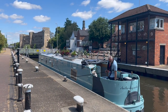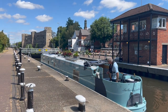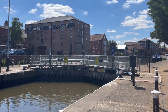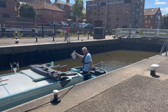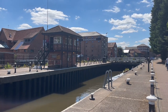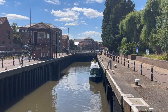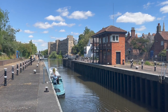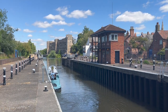Like the other locks on the River Trent, this one was automated and there was a lock keeper on duty controlling the lock from his control room. When the lock had emptied, the gates were opened and Pete moved out to wait for me to come down to him. And we cruised towards the magnificent Newark Castle overlooking the river.